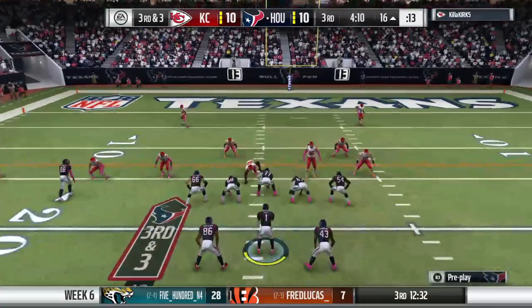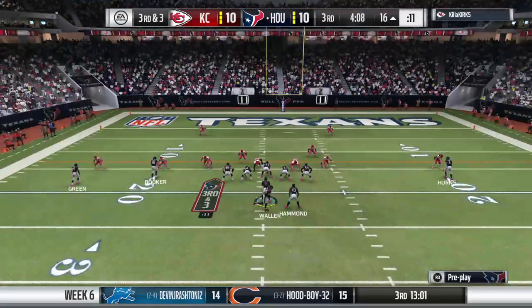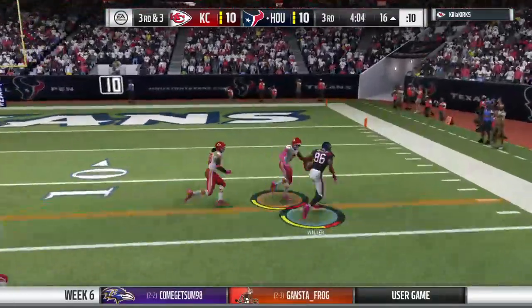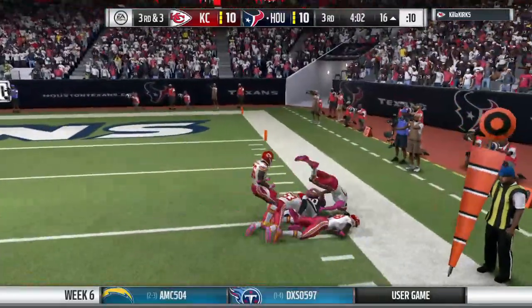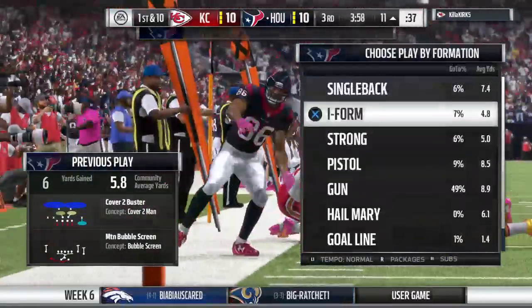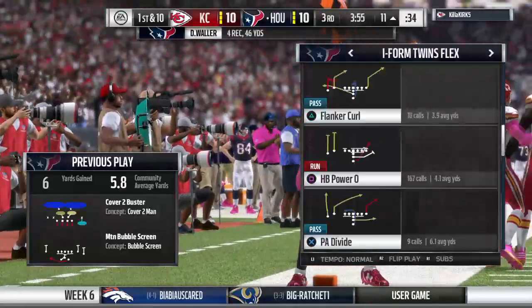They brought in an extra defensive back here, so probably not expecting a run on 3rd and 3. A good call. Looking to throw. And a quick throw here, that's complete. And he gets the 1st down yardage before he's brought down just outside the 10 at the 11.